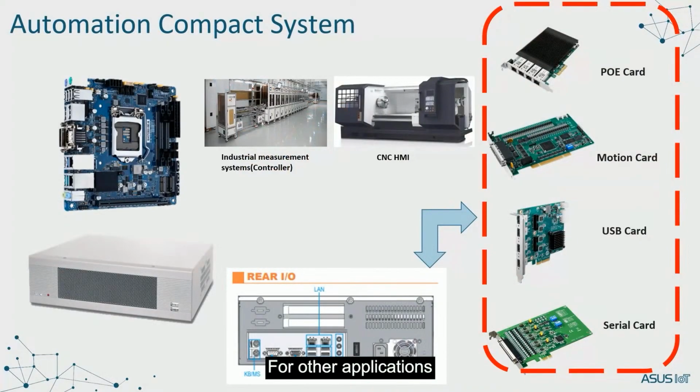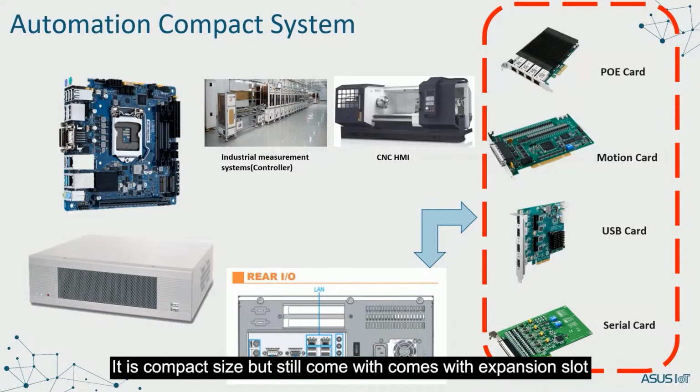For other applications that have space limitations, we also offer a compact size system. This is compact in size but still comes with expansion slots. This is suitable for different kinds of industrial systems.